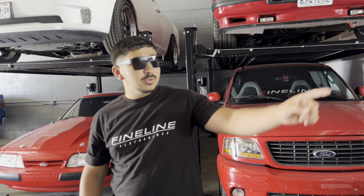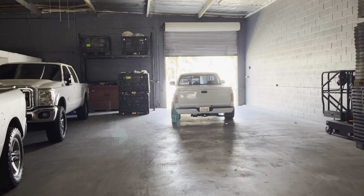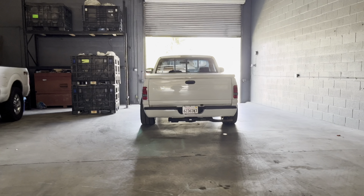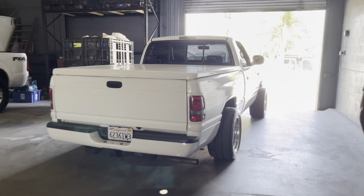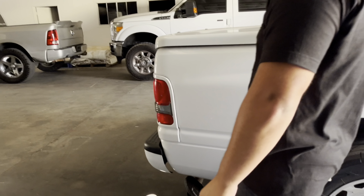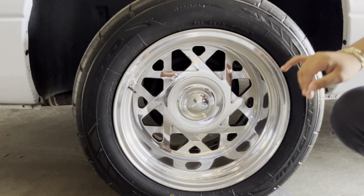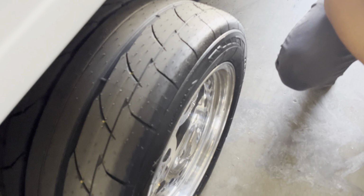For this video, we're gonna be prepping the second gen Ram. As you guys can see, it looks pretty wide right now. We put some 17x11 with some needle tires, some pretty big boys. It sits really wide. You guys can tell with Broski's hand.